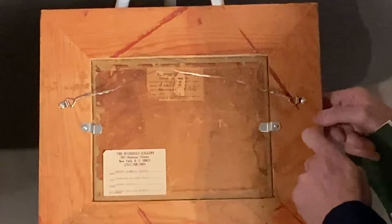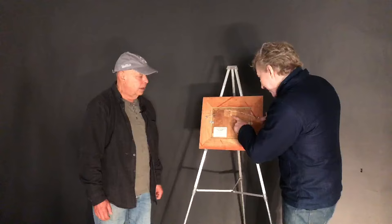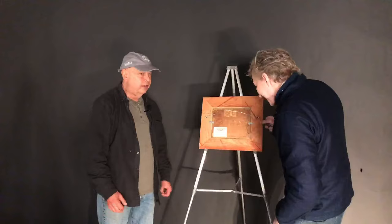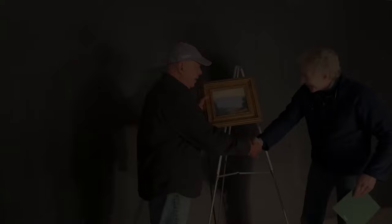Tyler was represented there very often. So, an evening at New Paltz, right? Yes. And that's Skytop, Mohonk. Wow. Really nice. Very nice painting. Thanks for bringing it. Sure. I love the colors in it. I really do.